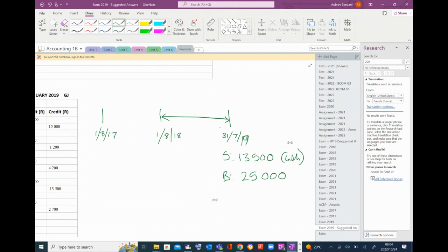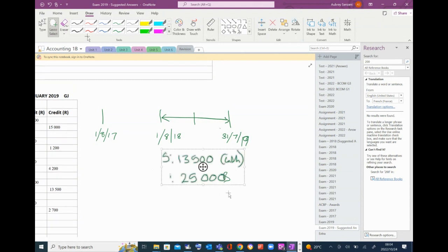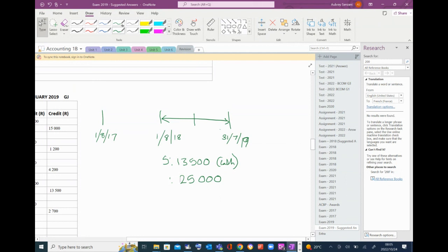Oh, this is 31 January, my bad. So that's somewhere here. Let me do this and move that here. Erase this, go back. Oh, sorry, I want to go back to drawing. There we go. You can now tell that I'm under pressure for time.